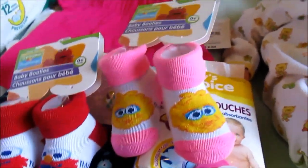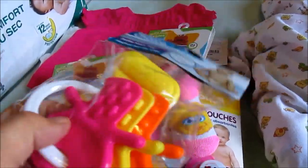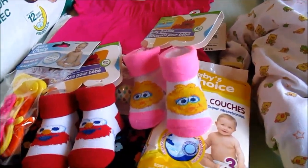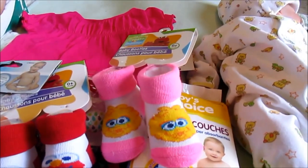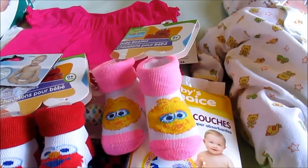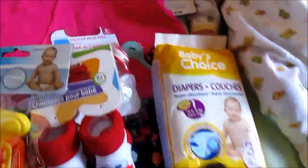And then I got her this cute little TV toy. So that's from Dollar Tree. Let's put my soother away. Then the thrift store called Value Village.